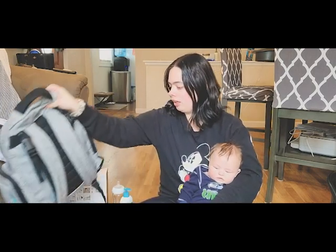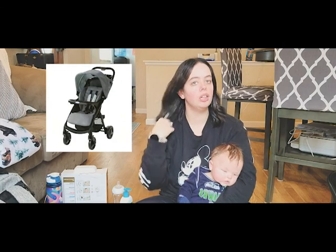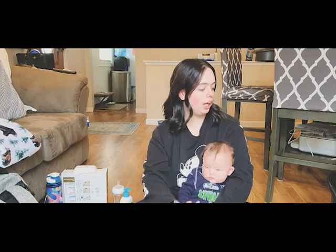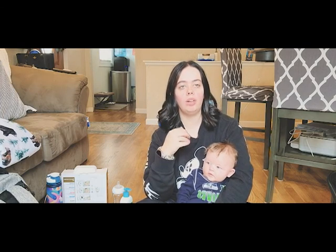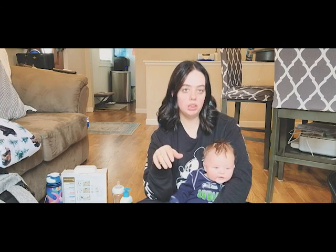Let's see. And then I will post a picture here of the stroller that we just got. It's just a Graco, I think it's a Click Connect, but it's just the stroller. We didn't get the system. And it clicks with any of the Graco strollers. It was super easy to put together, except I'm usually mechanically inclined, but I didn't know how to put the wheels on, so that one took a while.